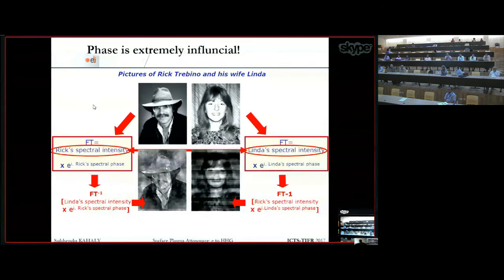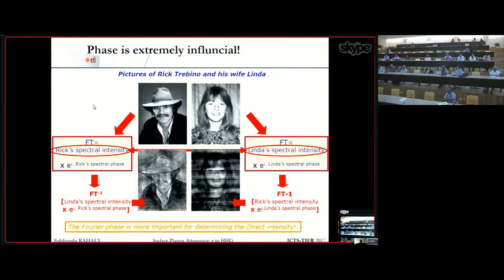even if the amplitude is changed, the phase is more important. That means if you preserve Linda's phase and multiply it with Rick's amplitude, and you back Fourier transform, you still recognize Linda. So from this very simple textbook example, there is a very strong take-home message: the Fourier phase is more important for determining the direct space intensity. Any detector we are using, basically most of them, measure intensity. We don't measure phase directly. So if we want to measure phase of some interaction using detectors which measure intensity, it is well advised that the measurement plane and the detector plane be in Fourier transform conjugate planes of each other. This is the take-home message. It's a very simple example, but a very insightful message.